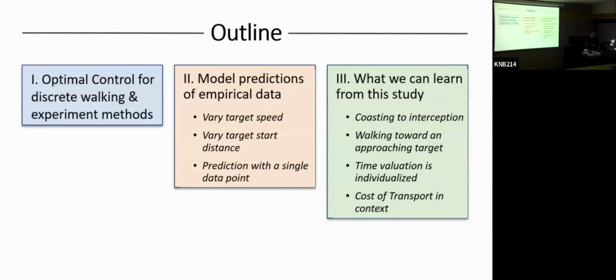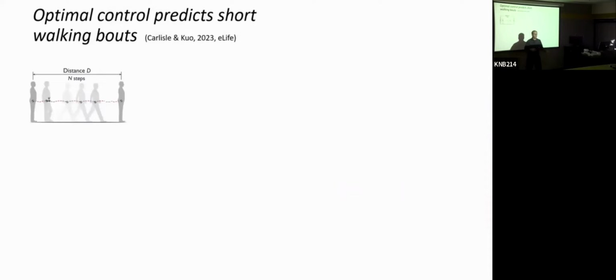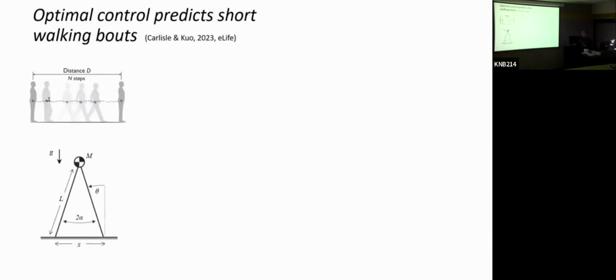So we'll start with optimal control. This was some previous work that was done by Elizabeth Carlisle. She was in our lab just recently, took off. But basically she did an experiment where she asked someone to stand still and then walk a certain distance forward, come to rest, and then turn back and do it again. Very simple task. They used a simple inverted pendulum model to model this process with a point mass for the body and massless legs.